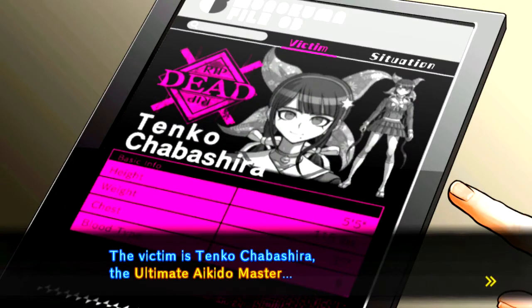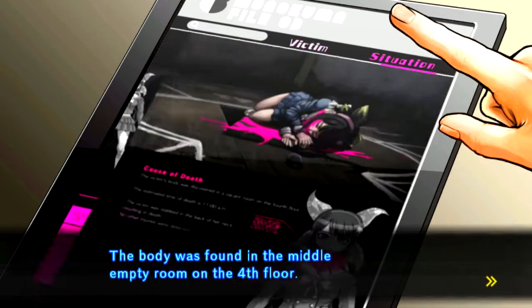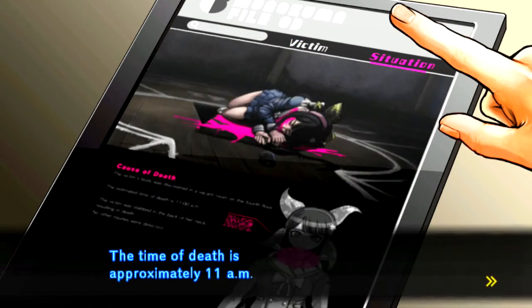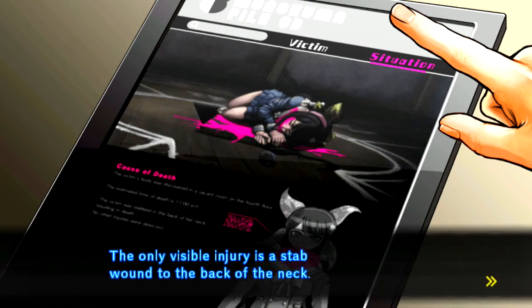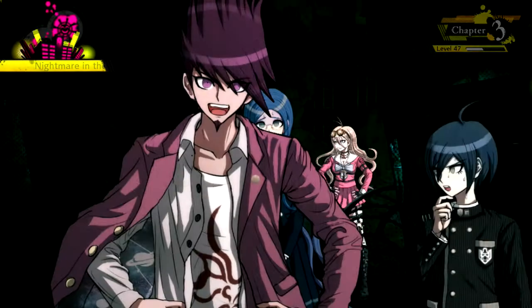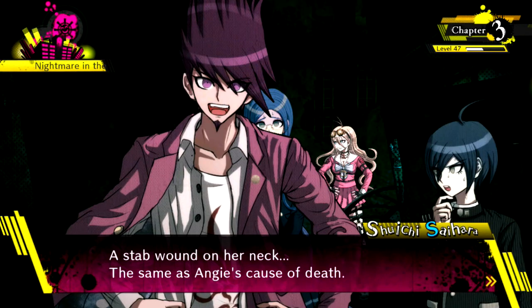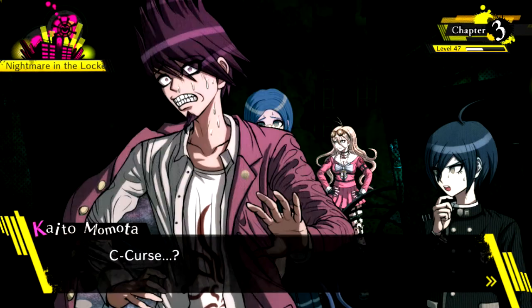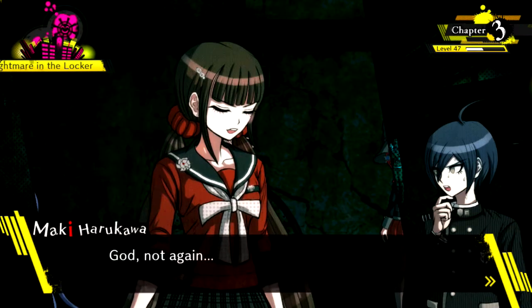The victim is Tanko Chabashira, the ultimate Aikido master. The body was found in the middle empty room on the 4th floor. The time of death is approximately 11 a.m. The only visible injury is a stab wound to the back of the neck. A stab wound on her neck, the same as Angie's cause of death. It doesn't look like a coincidence. Maybe it's Angie's curse. Jeez. God, not again.